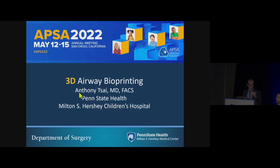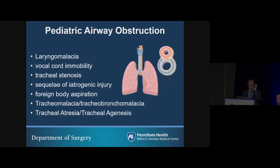Hi, everyone. I want to thank the panel for giving us the opportunity to present the current status of 3D airway printing in the pediatric surgery literature. So pediatric airway obstruction can be caused by multiple factors, and it all has to do with the lack or loss of the innate structure of the airway. So the airway has both the membranous part and the cartilaginous part. And some of these obstructions can be due to a congenital or acquired anomaly. And two that we'll focus on today are tracheomalacia and tracheal atresia.